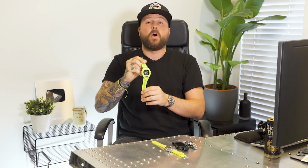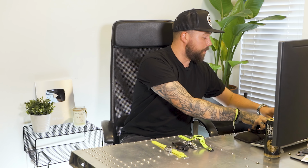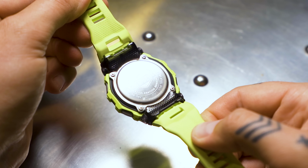However, I have got so many, let me just show you a handful or maybe two handfuls of the G-Shocks that I own. So when I talk about liking G-Shocks, I really like G-Shocks. Like I said, I'm showing you this one because this one has a really special place in my heart. However, there is a G-Shock for every occasion.